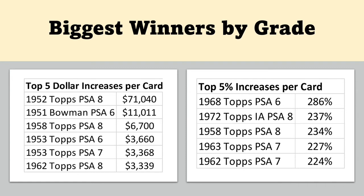So the top $5 increases. So again, this is going to be cards worth a lot of money already, right? Like the 52 Topps, the 51 Bowman rookie card, the 58. Now I'm looking at all three grades here. So you see an 8, a 6, an 8, a 6, and an 8. 1, 7, and the 53 is a 7.